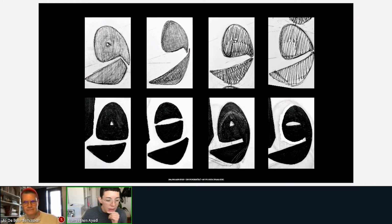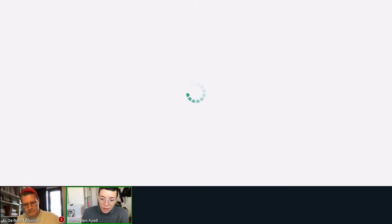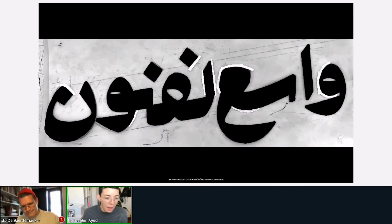My first idea was to do a stencil Ruka, and this is usually how I work. I just draw one letter in many variations until I have a bit more of an idea. In this case, I decided to not do a stencil actually, and maybe add stencil later on. So I went for this one, and from the moment I have an idea, I go for a word, and then I try to make things a bit more precise as I go.